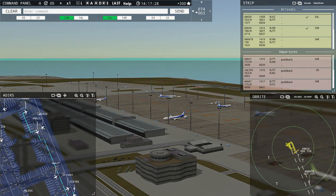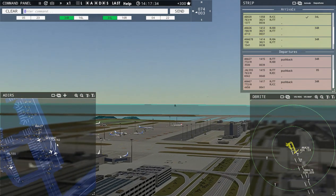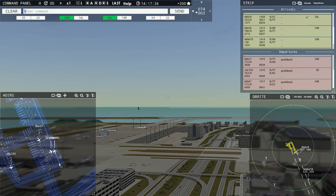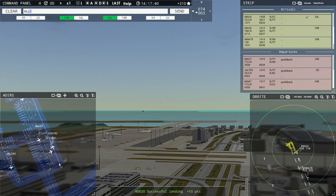Tower, All Nippon 67 requesting push and start. Oh, that ain't gonna work. All Nippon 26, go around. Ground, 34 right pushback approved. All Nippon 67. Go around. All Nippon 26, turn right 200 degrees.